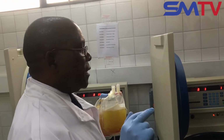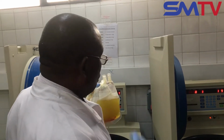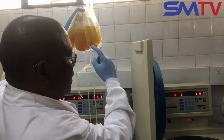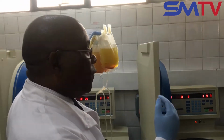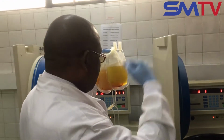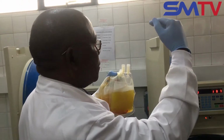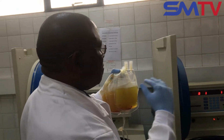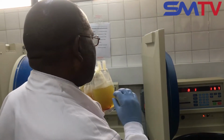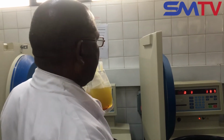And then we harvest that buffer coat. Then we do another spin of the buffer coat to harvest the platelets, which you can see in there. Those are the platelets. Again, we have taken advantage of density, because the platelets are denser than the plasma, so they will sediment down. After that we separate the plasma out and leave about 80 to 100 mils of plasma just to suspend the platelets.